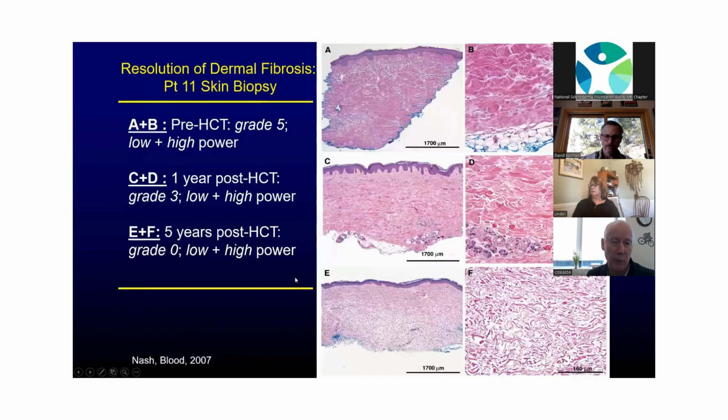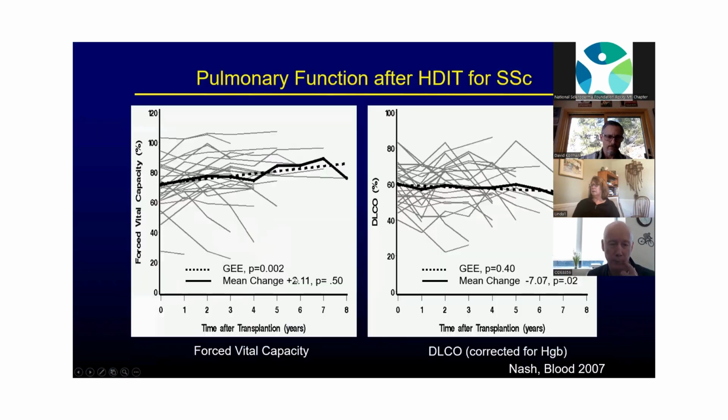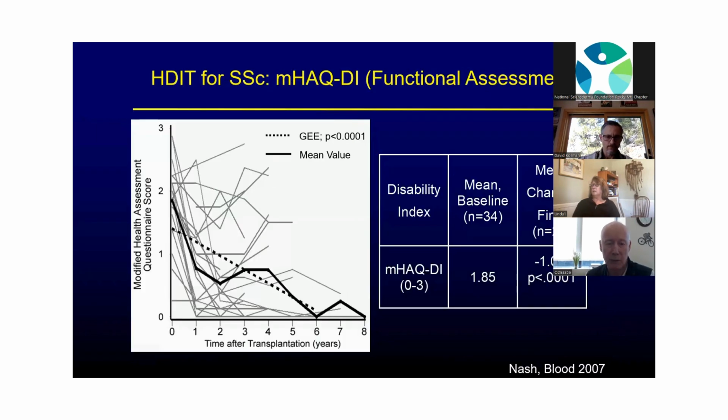And you can see here the slides are sort of slipping back and forth. We do a kind of modified health assessment questionnaire. And this is just trying to determine the degree of disability, the function that patients have. And you can see here that there was improvement in function of the majority of patients who went to transplant. And again, this is the phase two study that we did.